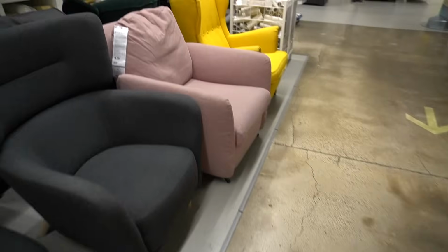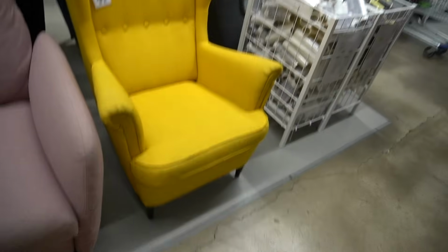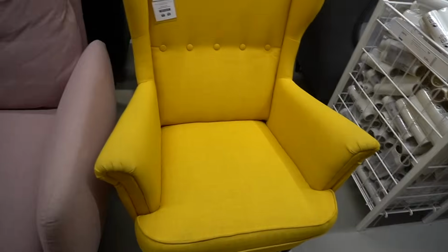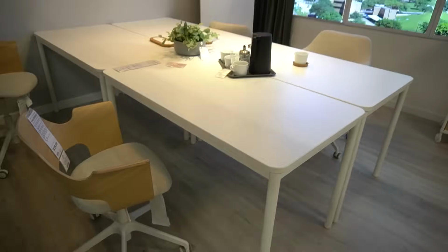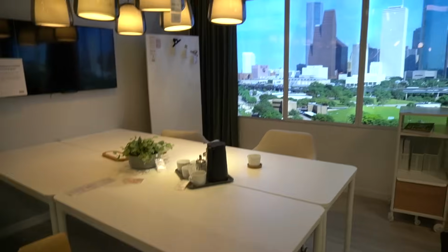So at one point, I contemplated getting this chair, but I didn't really care for the bright yellow, but it's actually pretty comfortable. They still have it here. $369. I don't enjoy the concept of putting together my own furniture though. Now this chair looks comfortable. You can adjust the height. It's got wheels. I like those desks too, or tables, however you want to use them.